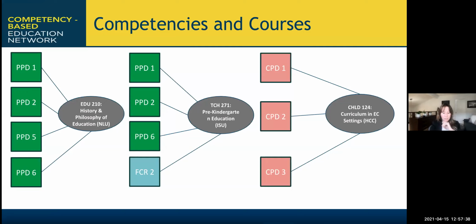And so when we look at National Lewis University, and I want to thank Lisa Downey for sharing these, we can see that she's using 4 competencies from our personal and professional development, I think is PPD, 1, 2, 5, and 6. 3 and 4 go into a different course in her world, and that's okay. But those were the 4 competencies that fit into history and philosophy of education at her institution, at her program.